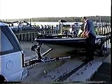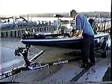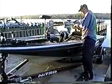Susquehanna Flats. Ramp right across from Piscataway Creek. This is one of our real good low tide spots. And we're rigging up some poles now. We're going to be working the spoils. And this is the Fort Washington Marina.